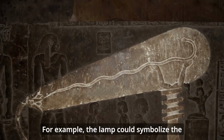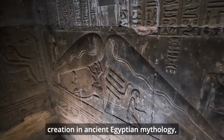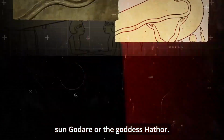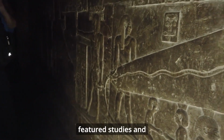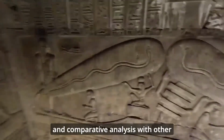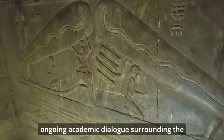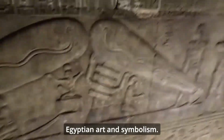For example, the lamp could symbolize the lotus flower, a motif of rebirth and creation in ancient Egyptian mythology, while the power source may represent the sun god Ra or the goddess Hathor. Scholarly journals and publications have featured studies and articles discussing it, presenting various interpretations based on archaeological evidence, iconography, and comparative analysis with other ancient Egyptian reliefs. These publications contribute to the ongoing academic dialogue surrounding the interpretation of ancient Egyptian art and symbolism.